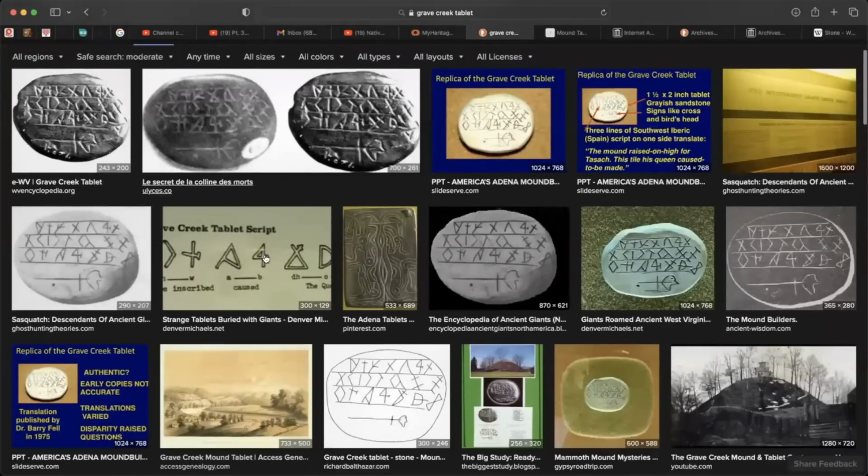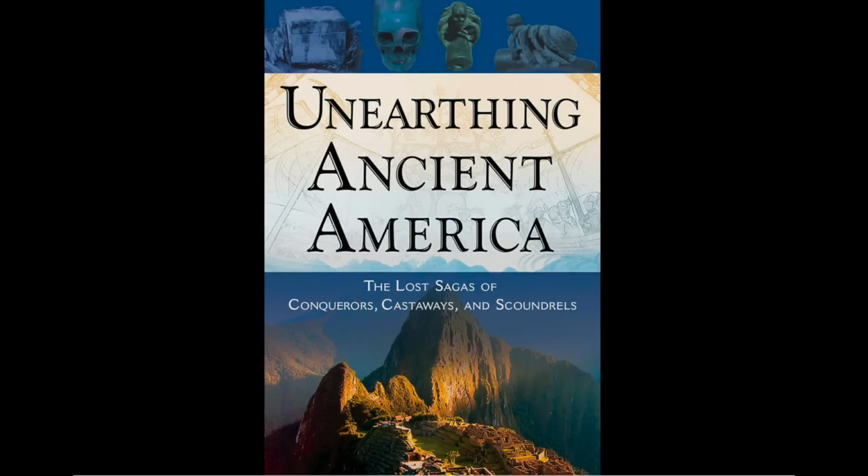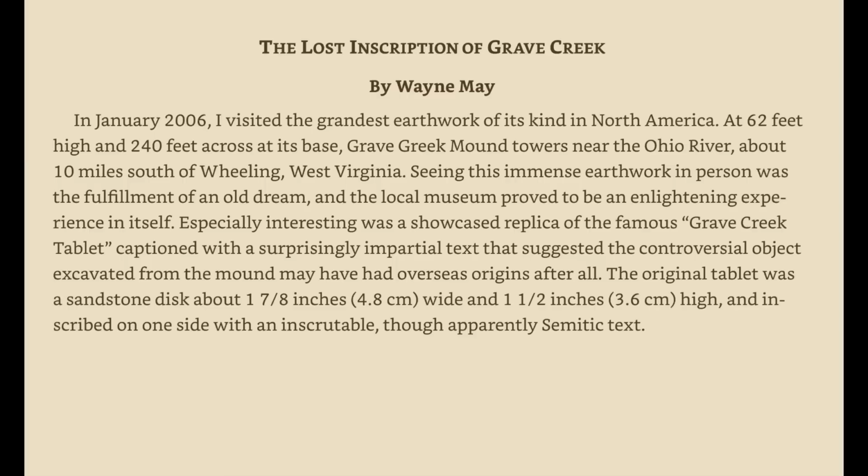That's why the British Museum has it. That's why they're writing about it, because they cannot prove it wrong. All right, I'm in the book Unearthing Ancient America: The Lost Sagas of Conquerors, Castaways, and Scoundrels. This is by Frank Joseph. It says here, The Lost Inscription of Grave Creek by Wayne May.